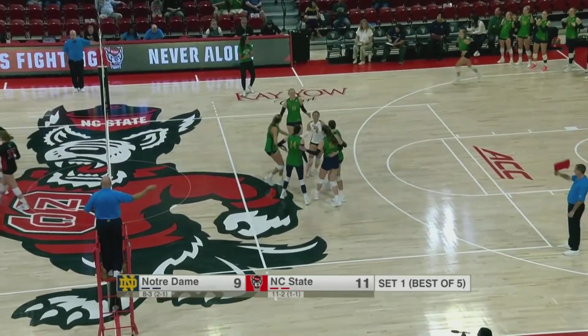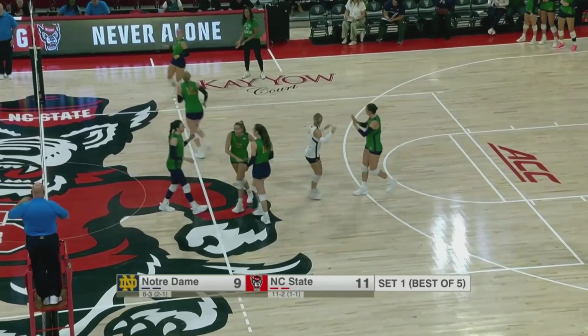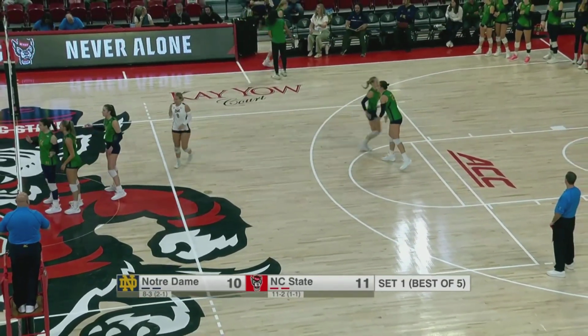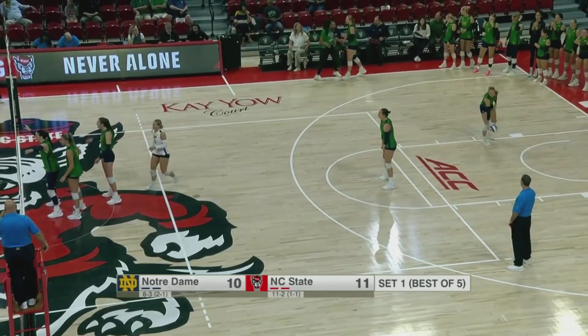That service run ends quickly. Both teams are siding out, which means winning points when not on serve over 75% of the time. This is a back and forth type of first set.